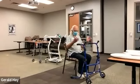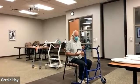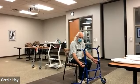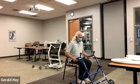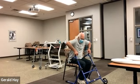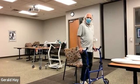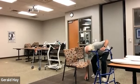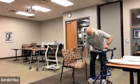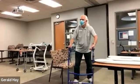This is basically a walker that you can use to help you stand up more. It actually has little release handles here. You just lift them, and it goes down. So then you can use this to help stand up. Just lift it up and you use it like a regular walker. Unless my tennis ball doesn't want to stay on anymore. I need to steal some tennis balls from our dog.